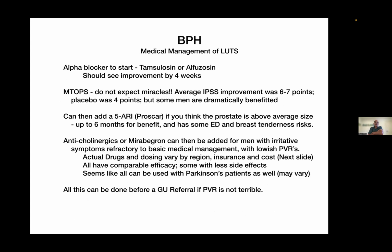And I think that the medical management of this can certainly be done, probably should be done, through a primary care office. In general, the best medications to use are the alpha blockers. There's a lot of them. I just listed two. In general, they're taken at bedtime, although alfuzosin can be taken anytime. The reason for that has to do with getting dizzy if they take it when they're in bed. In general, by 4 weeks, if you're not better, it's not going to help.